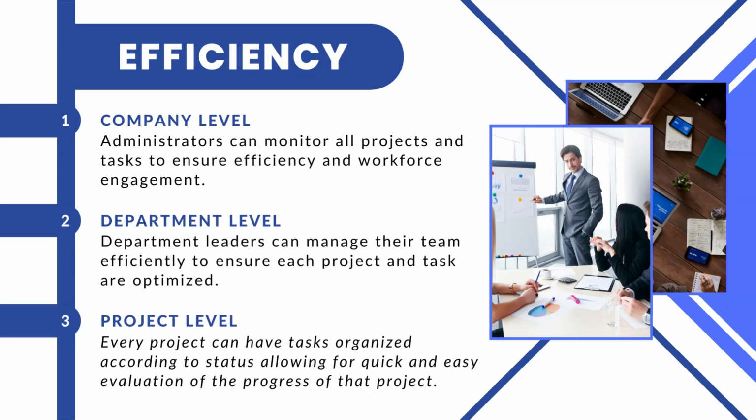Next up is efficiency. At the company level, all admins can monitor all projects and tasks to make sure that everything is working and going along efficiently and the workforce is engaged. At every department level, department leaders can actually manage their team and ensure that each project and task is optimized. And at the project level, tasks can be organized according to status, and this allows for quick and easy evaluation of the progress of any project.